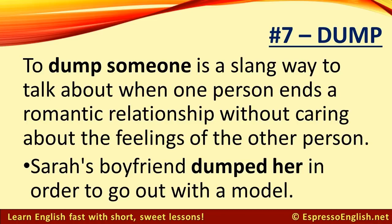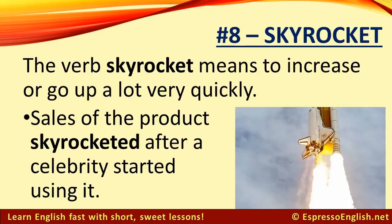To dump someone is a slang way to talk about when one person ends a romantic relationship without caring about the feelings of the other person. For example, Sarah's boyfriend dumped her in order to go out with a model. Number 8. Skyrocket. The verb skyrocket means to increase or go up a lot very quickly. For example, sales of the product skyrocketed after a celebrity started using it.